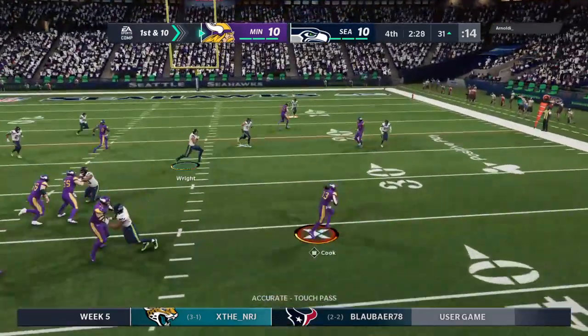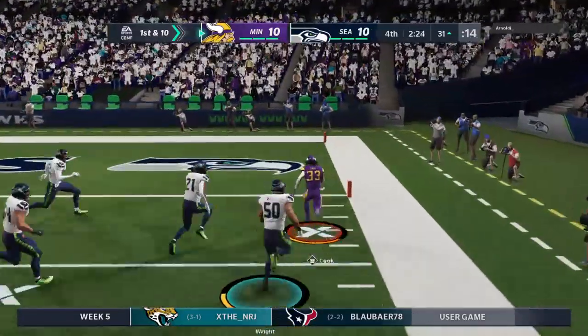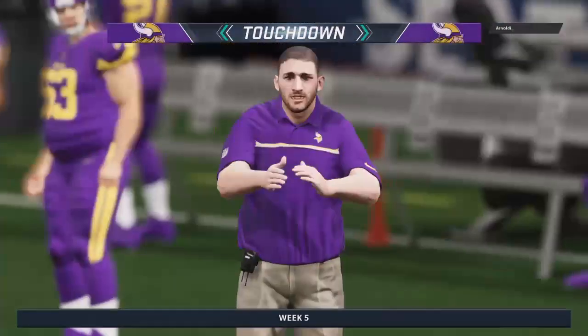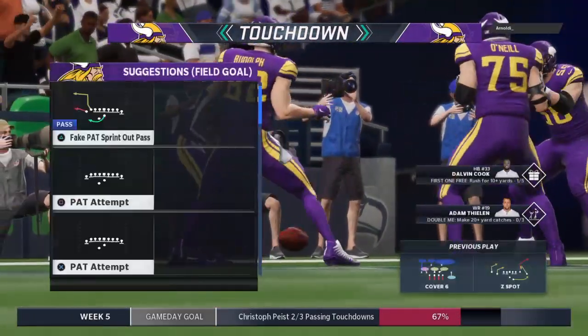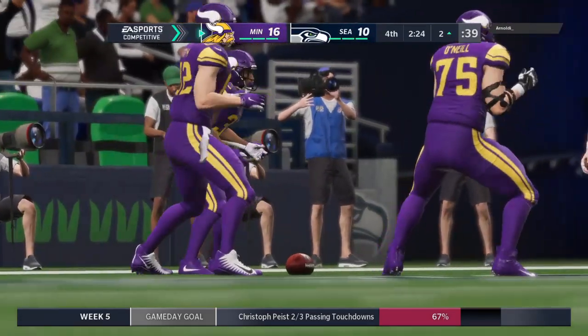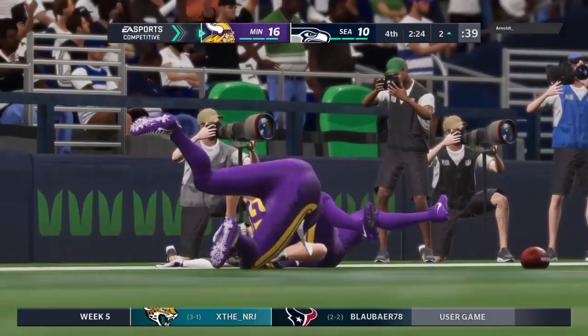On 1st and 10, Cousins. That'll be complete to Cook. And he'll get into the end zone. Touchdown, Minnesota. To Dalvin Cook. Dalvin Cook, his 4th touchdown on the year. And the Vikings have taken the lead.